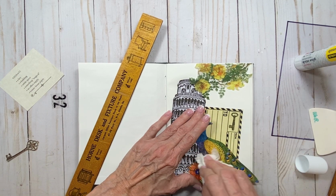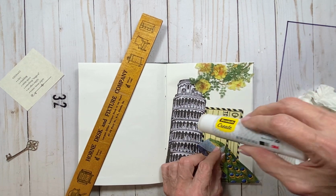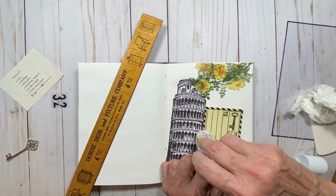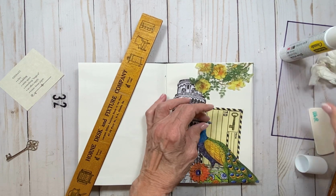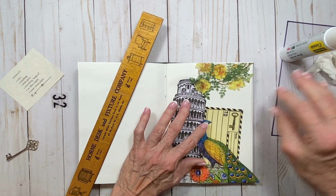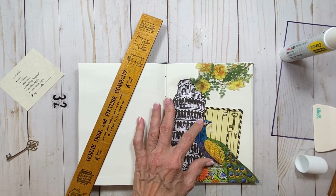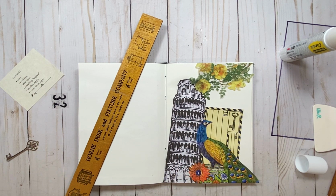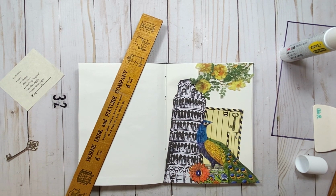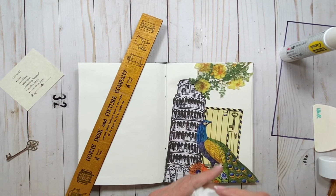Wipe off the excess. And finish it out up here. Just like this. And wipe off the excess. Oops. There. I need a little bit heavier tissue. This is a paper towel.